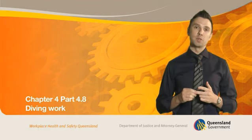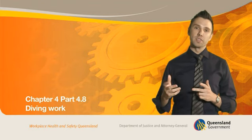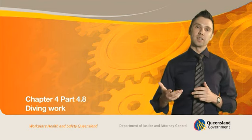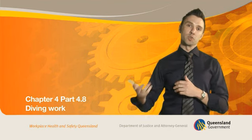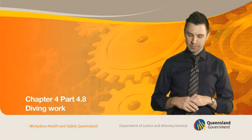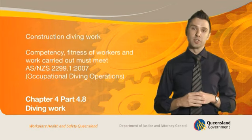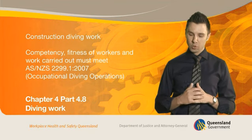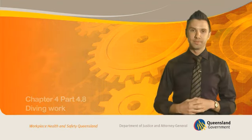And then the person must be competent, so they must be trained by an RTO, and that competency needs to be related to the type of work that they're doing. So you couldn't be sending someone along to do seafood harvesting with a resort diving qualification. It needs to be relevant to the work that's being undertaken. In terms of high-risk diving work, that basically includes construction work, and those competencies, the fitness of the workers doing that work, must be carried out and meet the Australian Standard 2299.